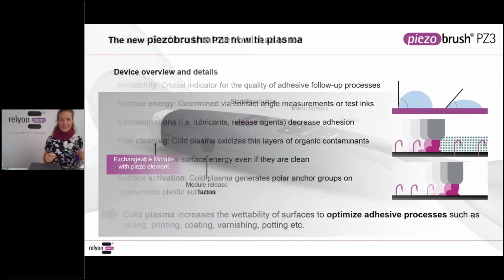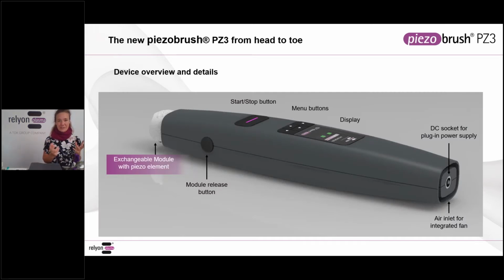So moving on to what this plasma brush device is, just to give you an understanding. We start at the end that is most important. We have an exchangeable module with a piezo element, and we'll get into that. You saw the module release buttons that I used, and the start stop button. There are menu buttons that control what we see on our display, and also enable us to move through the menu and choose different process modes.